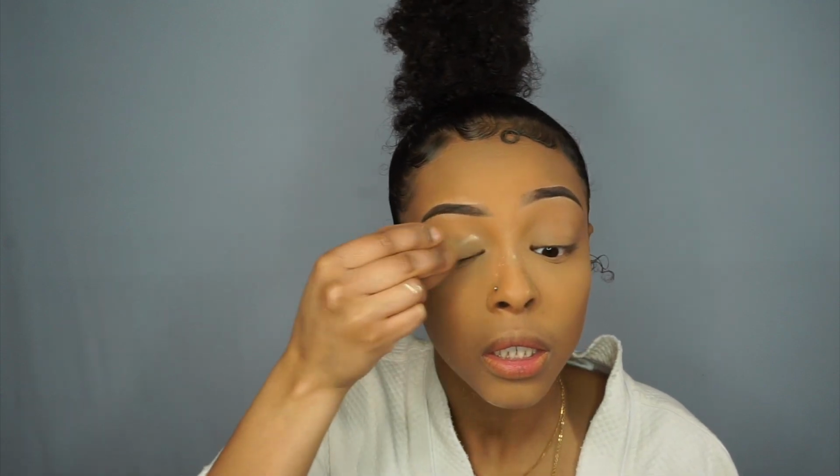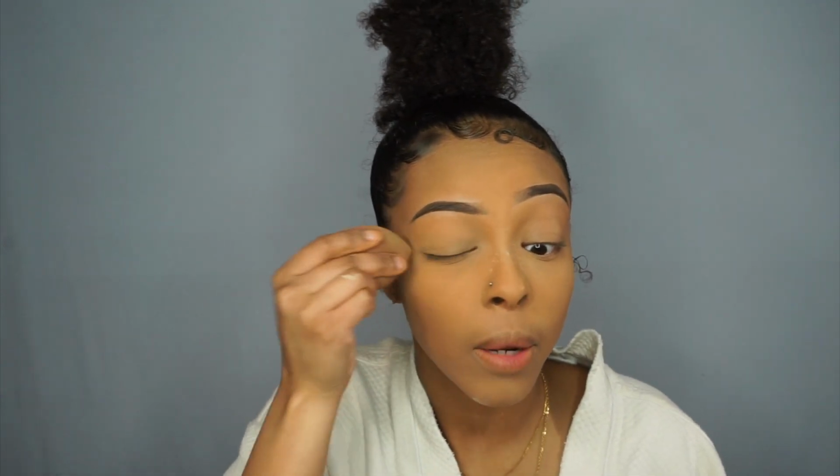I'm gonna set my eyes too, just because I put so much concealer and foundation on it. I don't usually do that when I'm beating my face, because it takes away from the color.